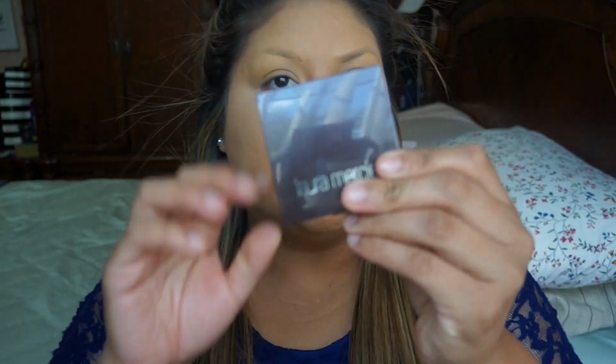We'll blend it out. So as you can see, there's brightness under my eyes, and then we're going to set that right away. I'm going to use my Laura Mercier translucent powder. This is the pressed version. I love traveling with this because the loose little jar, I just rather travel with this.